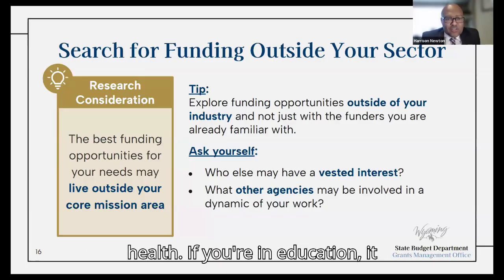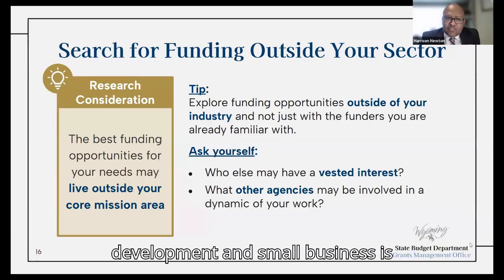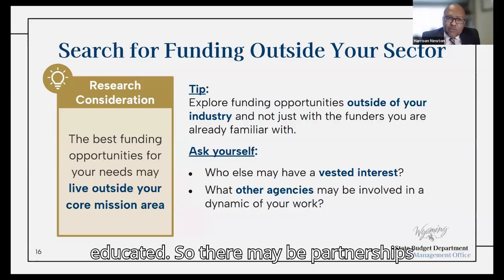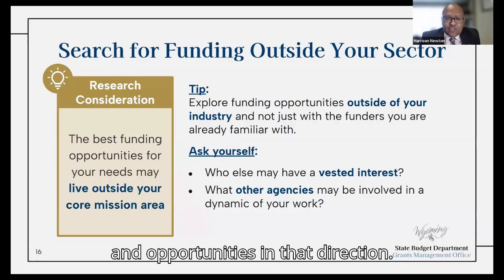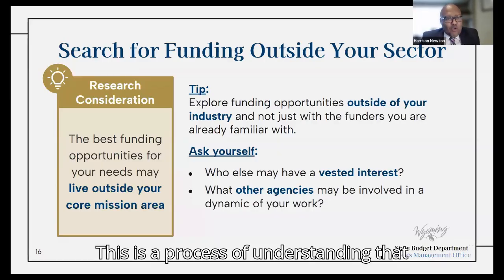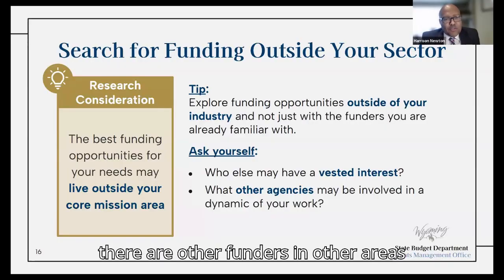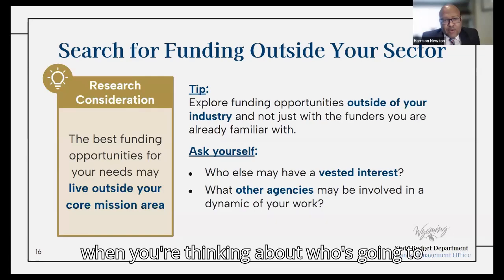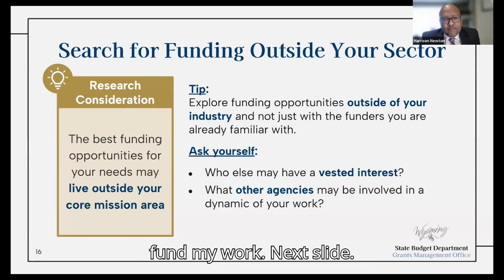If you're in education, it may be possible that workforce development and small business are interested in how people are trained or educated. So there may be partnerships and opportunities in that direction. This is a process of understanding that there are other funders in other areas that you have to take into account when you're thinking about who's going to fund my work.